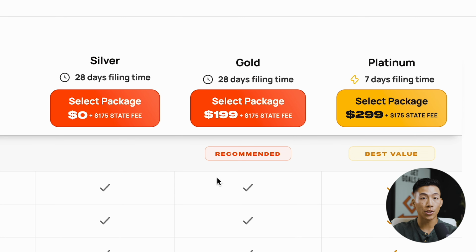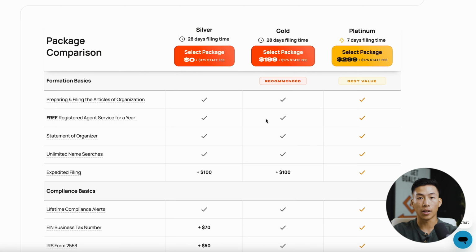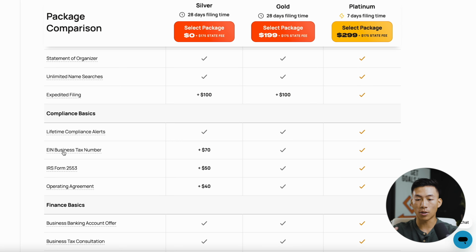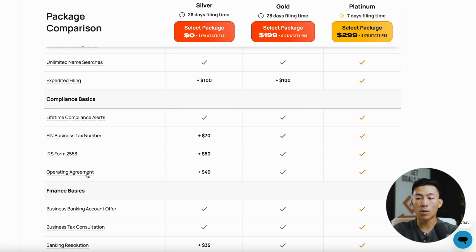Now, what we recommend for any new business owner is going to be the gold plan. This is the one that I personally use for my business. That's because they just save me so much time and allow me to avoid any headaches, because again, they're going to do everything for me and they're going to get my EIN for me. They're going to file form 2553 for me if that's what I need, and they're going to create that operating agreement for me.